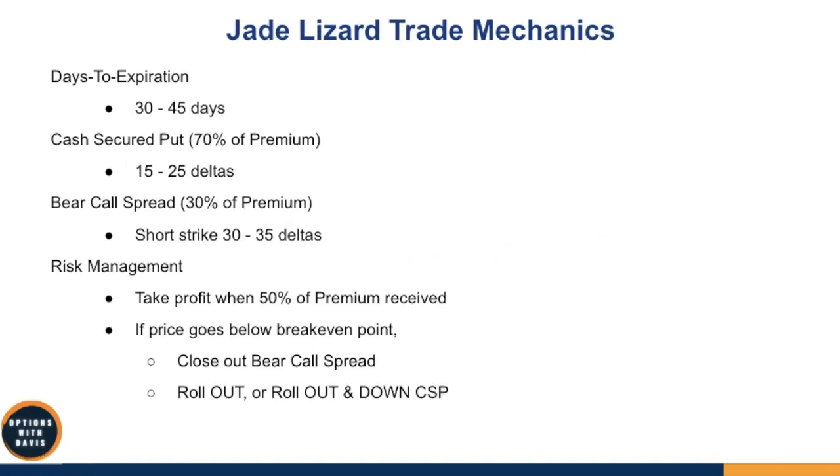Okay, so I want to go through very quickly the trade mechanics of the Jade Lizard. Ideally you want to go somewhere between 30 to 45 days, right? Because this is a premium selling strategy, that means we want theta decay. We want time decay on our side. If you take a look at the theta decay curve, the time where the decay will really start to pick up is from the 45 days onwards, closer towards the expiration of the option, right? So we want anywhere 30 to 45 days.